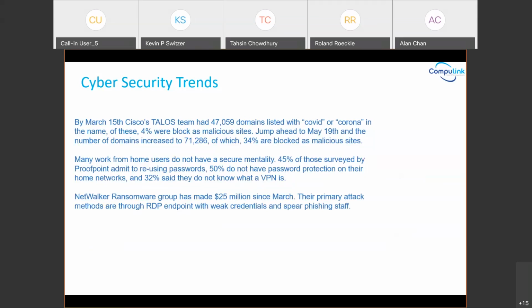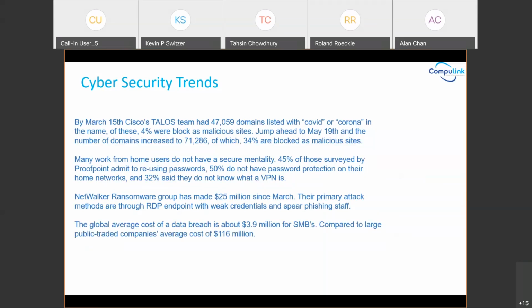NetWalker, this is one of the major ransomware operators in the world, and they admitted, yeah, we'll stop attacking hospitals, but they were going after the work from home users. Since March, they have made over $25 million, and their primary attack has been through remote desktop protocol endpoints, because they've been able to get hold of these credentials through spear phishing employees.